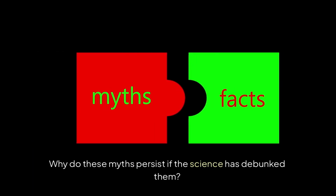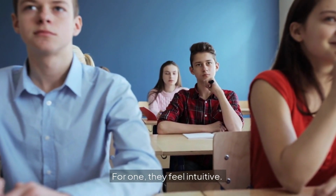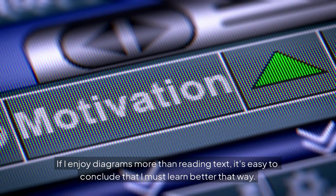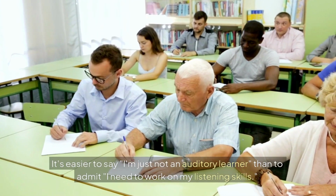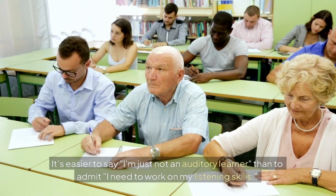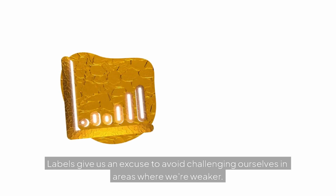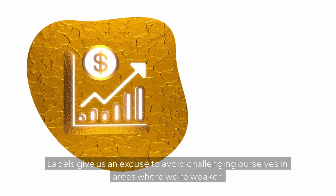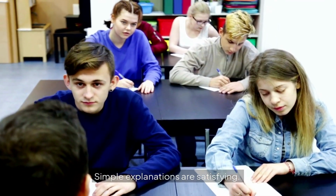Why do these myths persist if the science has debunked them? For one, they feel intuitive. If I enjoy diagrams more than reading text, it's easy to conclude that I must learn better that way. There's also comfort in these myths. It's easier to say I'm just not an auditory learner than to admit I need to work on my listening skills. Labels give us an excuse to avoid challenging ourselves in areas where we're weaker. Simple explanations are satisfying.